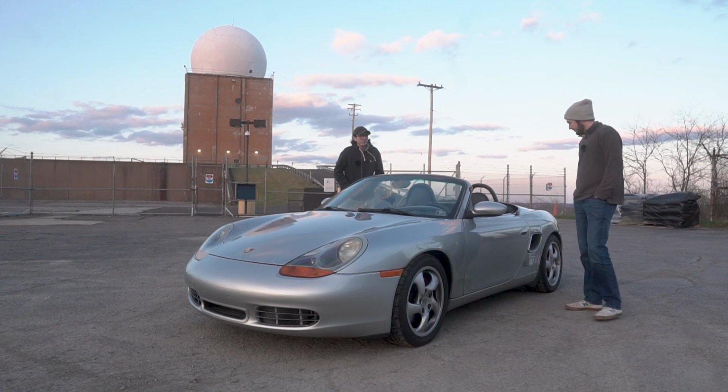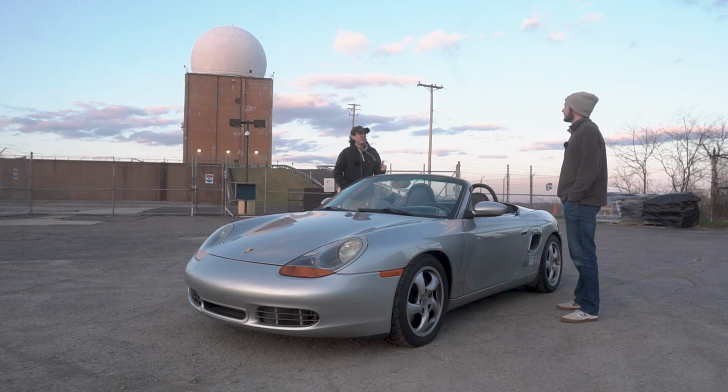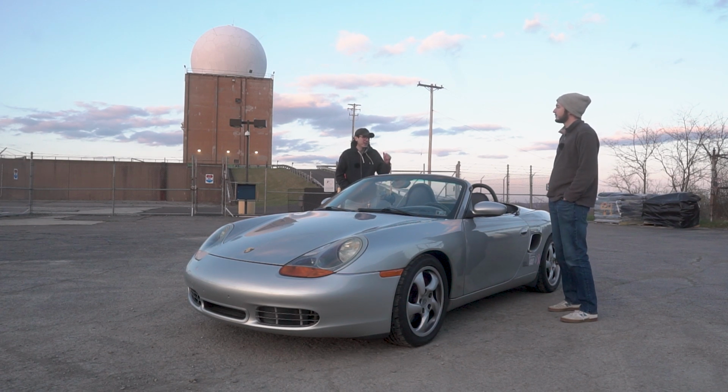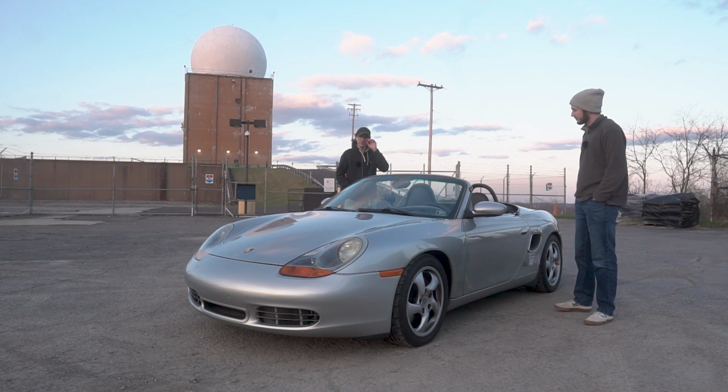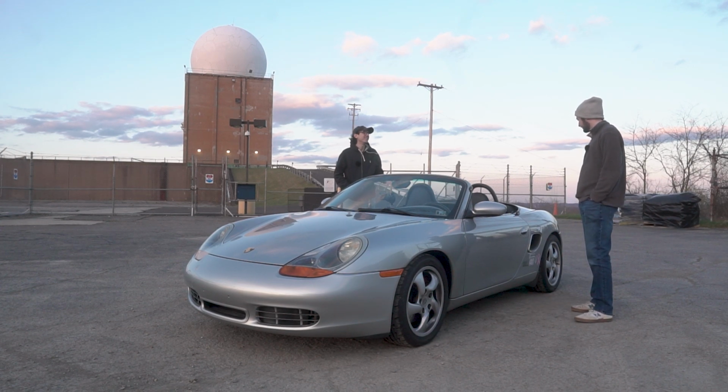Miatas are just, people who aren't car people would also buy a Miata. You know what I mean? I don't know, if you're looking for a car of this type, of that generation, you're going to be buying this. Right.